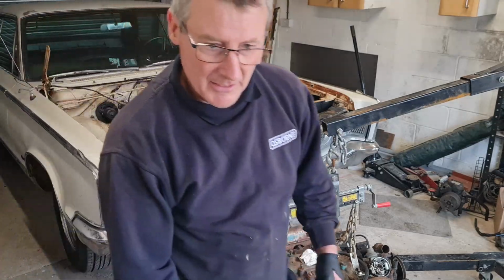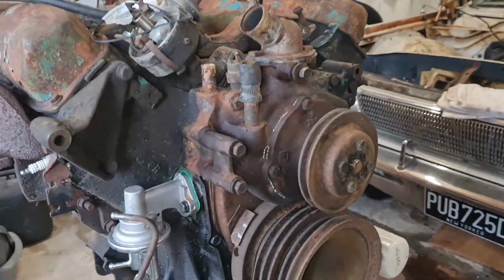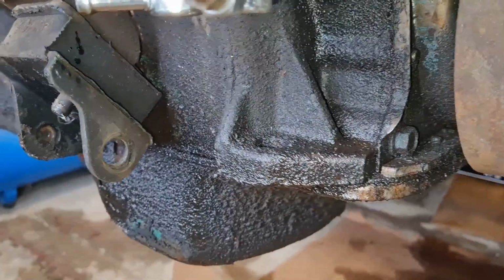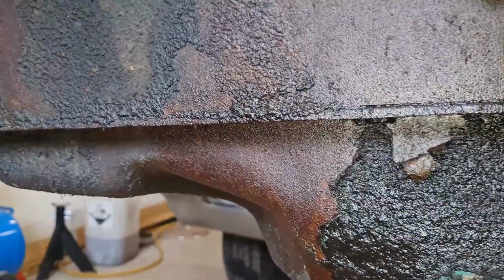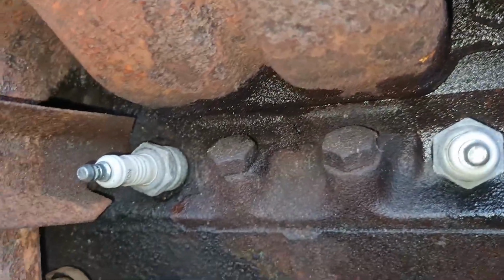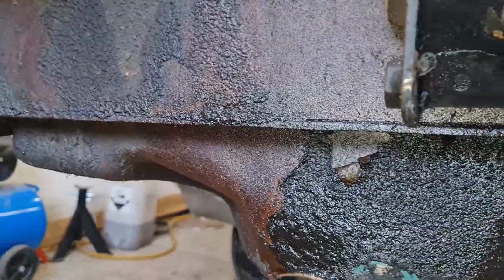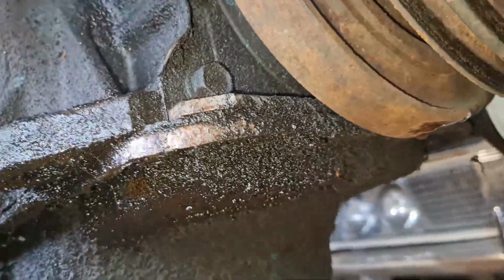Let's take you around, shall we? Let's show you. Right, and here she is in all her glory. It's finally out. Now you can see better how wet this sump is. It's like it all the way around. Like I say, this bit up here, I think, was where I was doing the transmission fluid in the borers when I first got her going. I'd say she certainly missed a service or two.